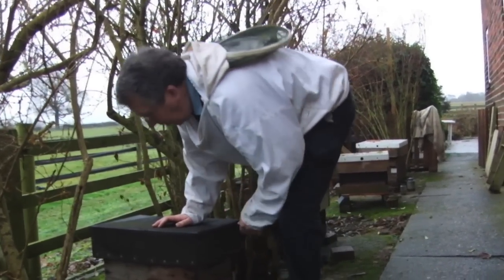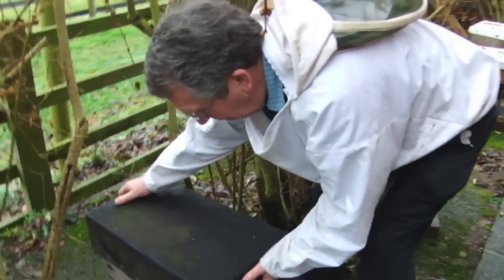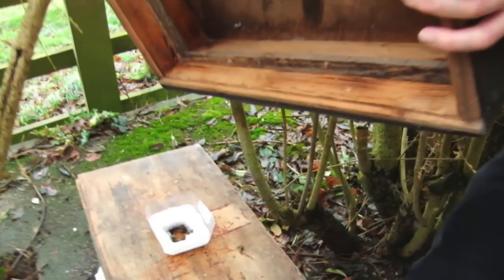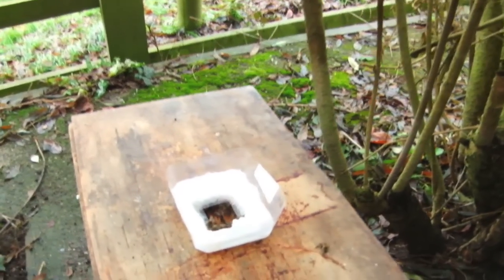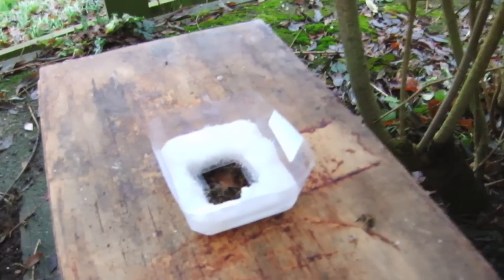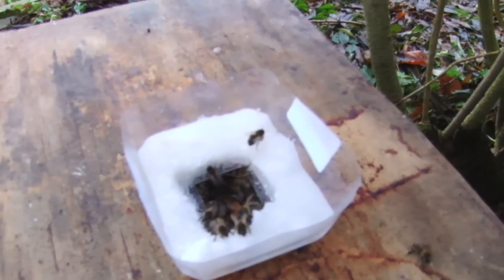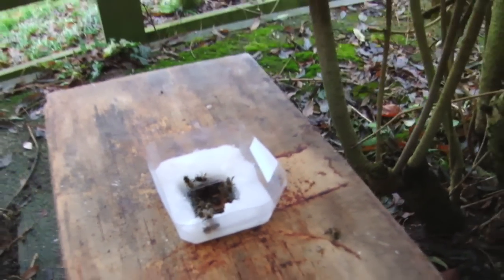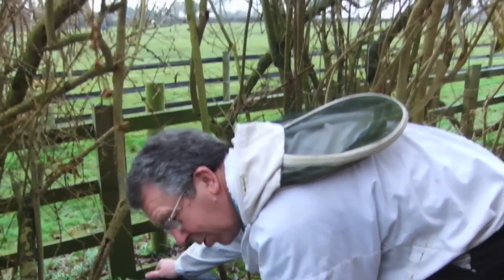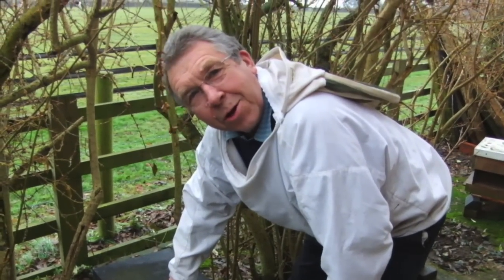They're still alive. You want to come a bit closer, Lily? And I put some fondant on, which they are happily eating, as you can see. Okay, so it's a question of watch this space, and let us see if we have a successful colony next year.